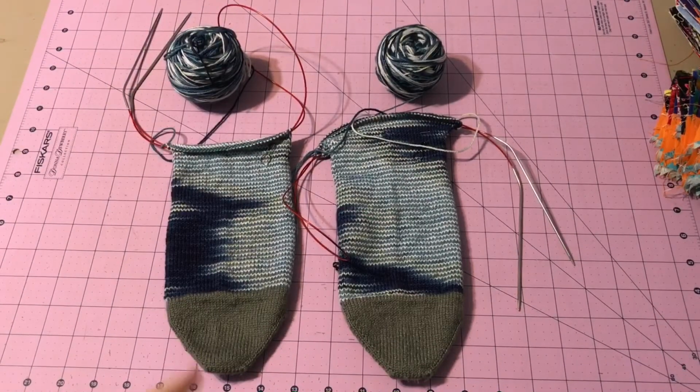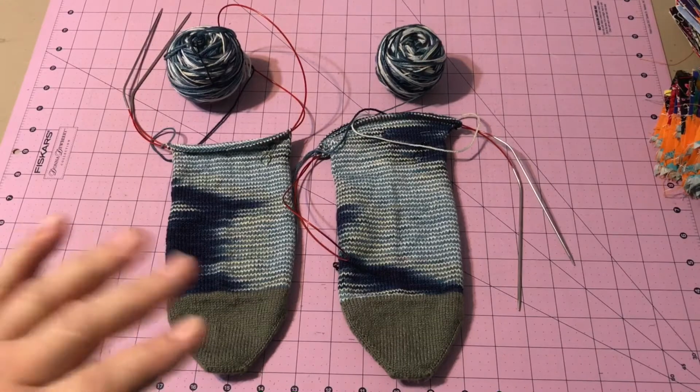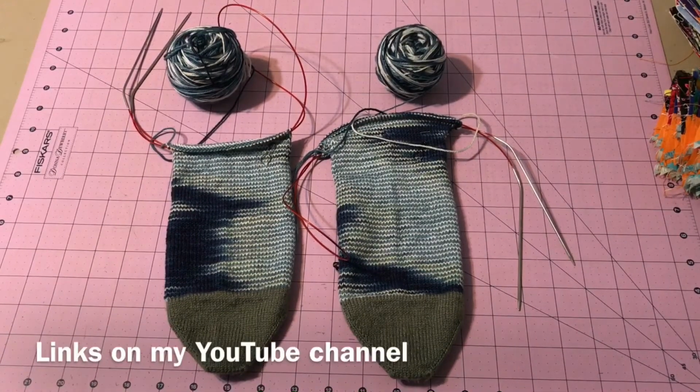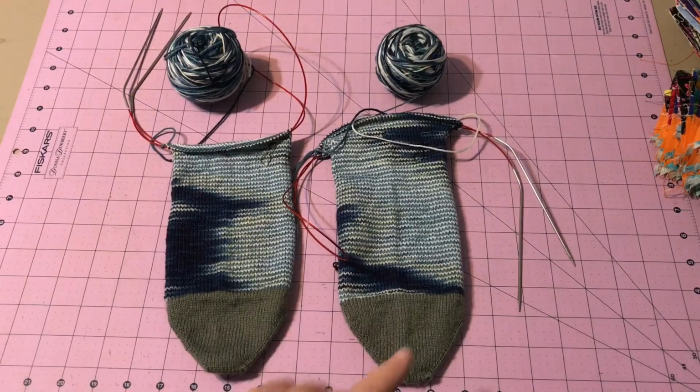I went ahead and switched back to Magic Loop for Robbie Socks. As I started the heel, I was working with the 4 needles in the sock and then the extra needle to knit with. This is the Waffle Stitch toe-up sock pattern. It's a free one on Ravelry. I'll put the links to all these different patterns down below.